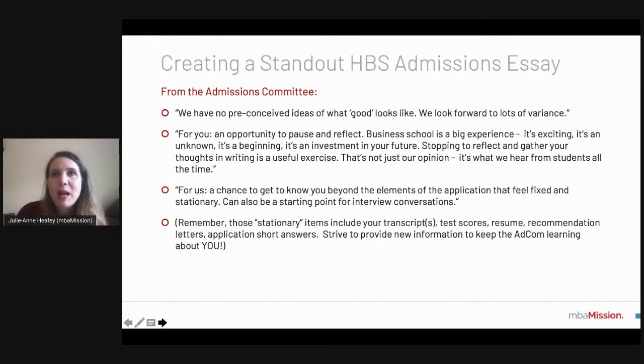You have to pull back and think about yourself as a candidate for what isn't showing up that they need to know to consider your candidacy. So for you, it's an opportunity to reflect. It's a big experience. It's a lot of money. It's time away. It's exciting. It's an investment in your future. Stopping to reflect is really important before you begin to think about writing your essay.